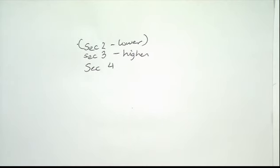Yes? Then you only have to take section 4, and it will count for 1/10 of your score on your tests. So there's 60% of your grade is from tests, so it'll count for 6 points out of your final grade. Yes?